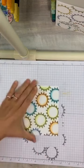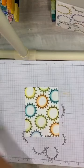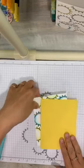That's done for our background piece. We are going to glue that on our Daffodil Delight layer.